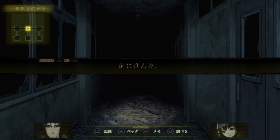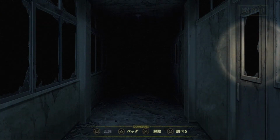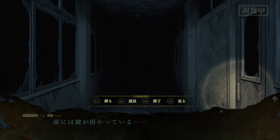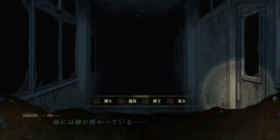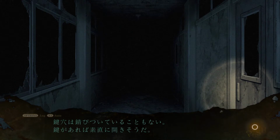We'll keep going. Try to get... Yeah, this door was locked. We could try and use an item on this. I'm looking at it. It's a locked door. So square's an item? Triangle. Triangle, what's square? Square is search. Okay, it doesn't look like the keyhole is rusted or anything like that, so if we can find the key, it should open with no problem.